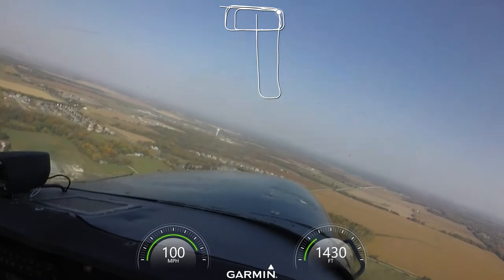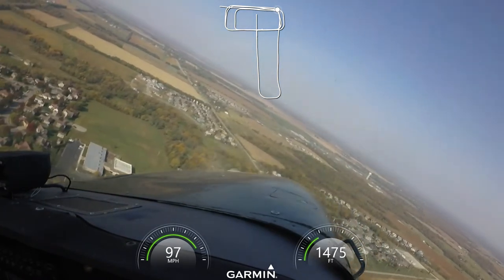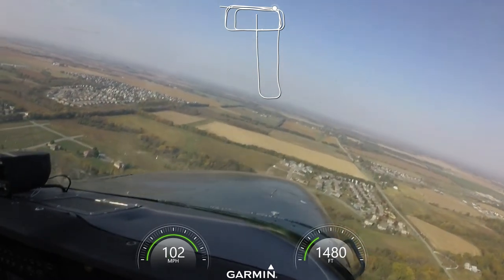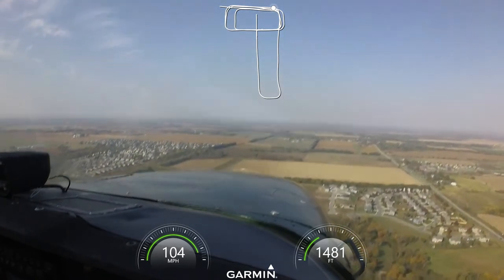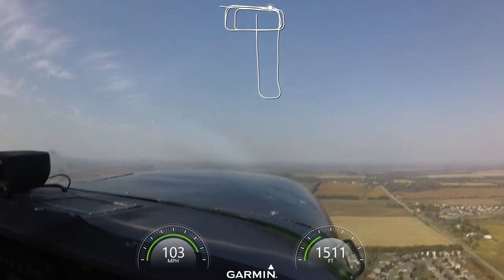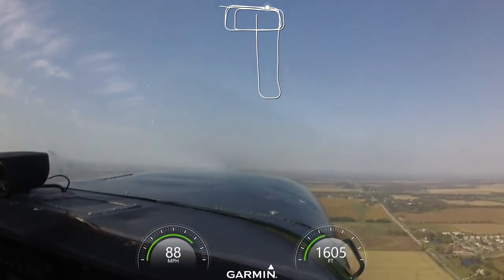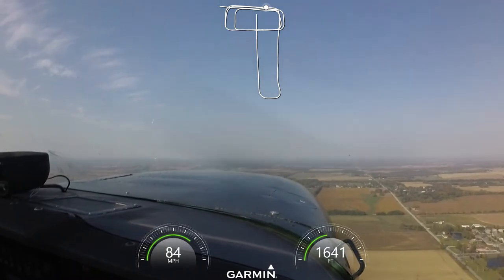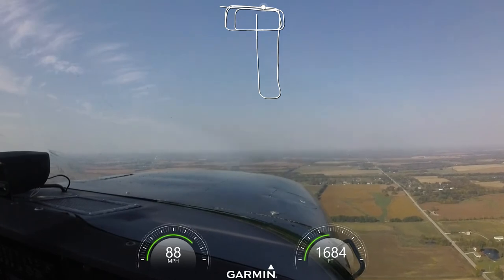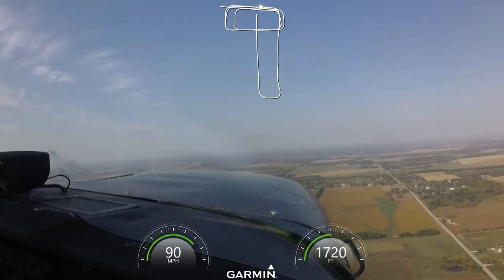Gardner traffic, Cessna 972 November Charlie, turning left downwind for runway 8. What are you going to do different this time? I'm going to go further out and get set up better. Get slower.